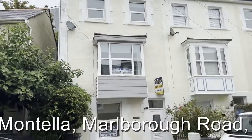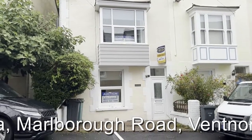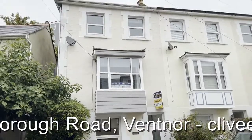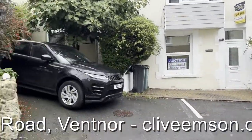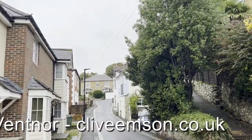Ideal for owner occupation, letting, or perhaps as a weekend retreat, holiday home, or perhaps even for commercial holiday letting, in view of the lovely location here. Give an indication of Marlborough Road, looking back up the street.